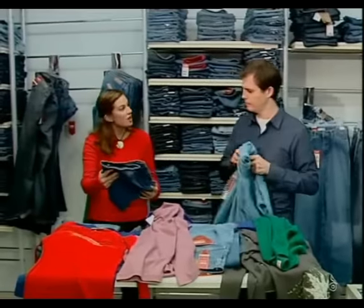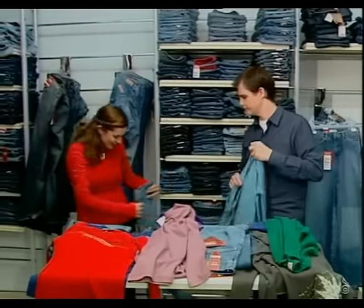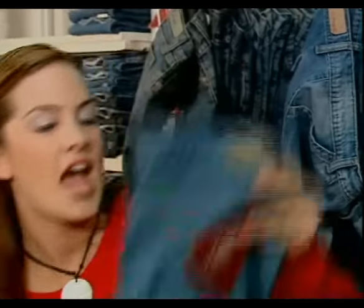Look, those jeans I saw in the window come in my size. What do you think? They look good on you. What will you buy to go with them? Well, I saw two other things that I liked. One was a yellow sweatshirt, and the other one was a blouse. I think that I will try them on too.